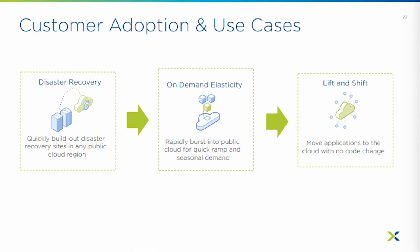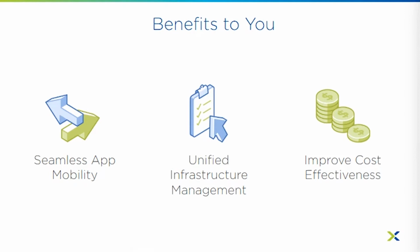On-demand elasticity is another important use case, so that if you need new resources quickly, you can rapidly burst into the public cloud and react to seasonal demand or for a quick ramp for a new project. And then also lift and shift. So if you want to move the applications to the cloud for a number of reasons, you can do this very easily just by migrating your applications up there, and then you're good to go. So the benefits are seamless app mobility, unified infrastructure management, and improved cost effectiveness.